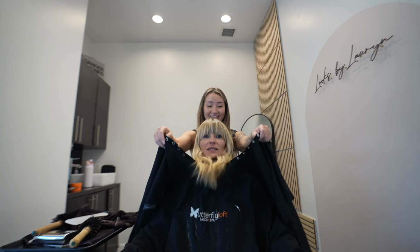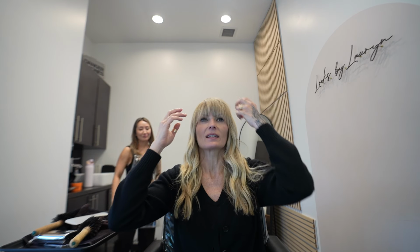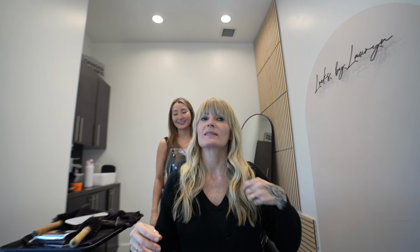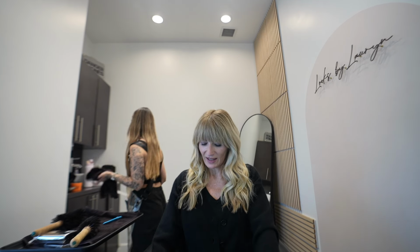Lauryn, you spoiled me. Yay! Wow. It looks and feels amazing. Color and cut and style. Thank you. Love it. Thank you for trusting me. Love it. Are you kidding? Oh my gosh. The best.